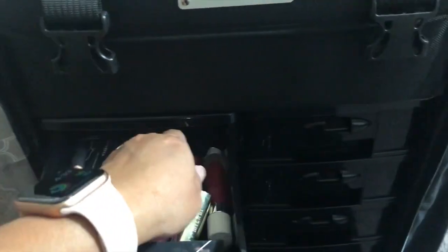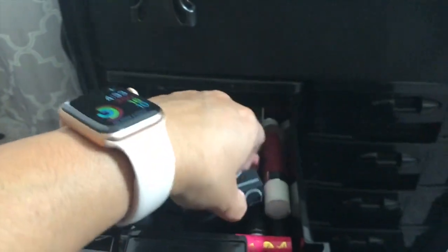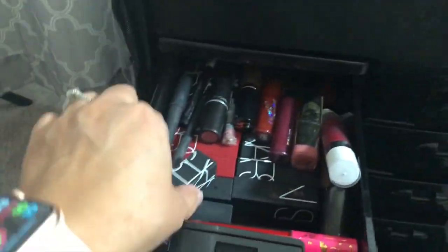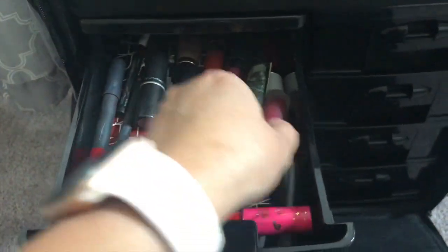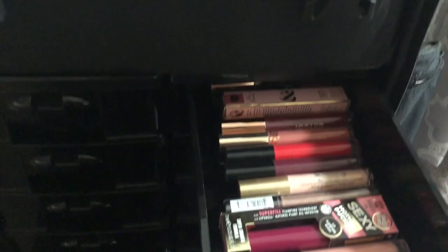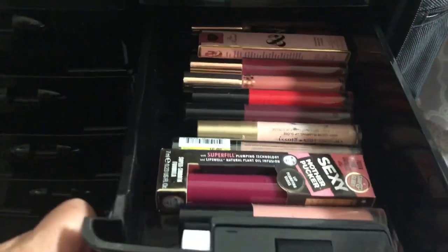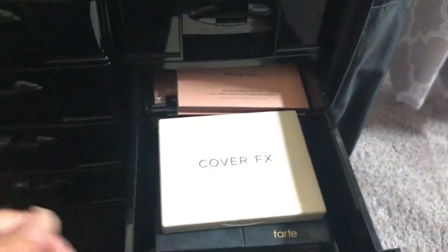So here we have lipsticks, whether it be liquid lipsticks or regular lipsticks. My daughter did the NARS little setup. You can see how well she did there. And then I just kind of threw these on top. Over here, I put all my lip glosses. You can see I have a love for lip glosses as well. In here are my highlighter kits. So I have a couple different highlighters.